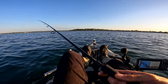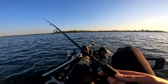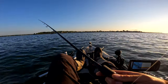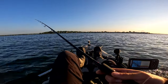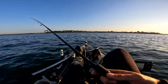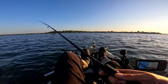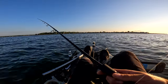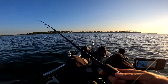Oh, I see some bass over here now. Maybe I should move over here. I'm seeing more birds over here. Oh, now they're moving back. When it's choppy like this, it can be really helpful to follow the birds around. Not seeing these bass now all of a sudden. That's not good. Did I make the wrong choice?